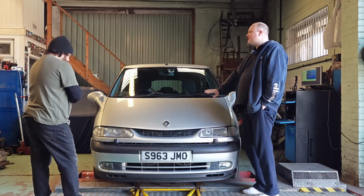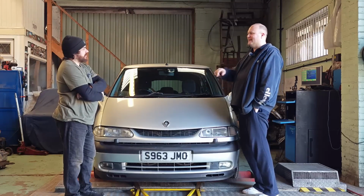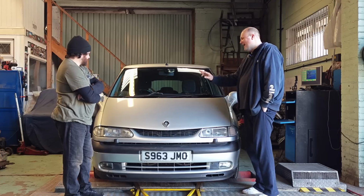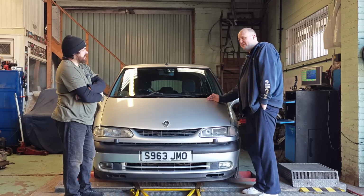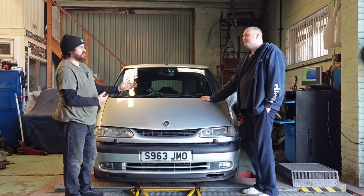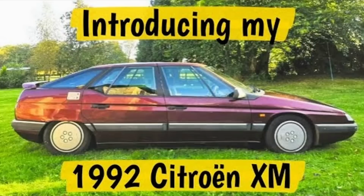Now this, as far as I can tell, this engine is a G8T. That's its spec designation. Gin and tonic. It's the competitor for the XUD11 engine, because that was a 12 valve 2.1 turbo diesel. Funnily enough, you own one of those as well. I do. Imagine that. Yeah, a 2.1.